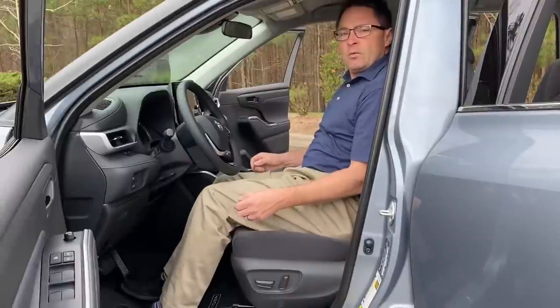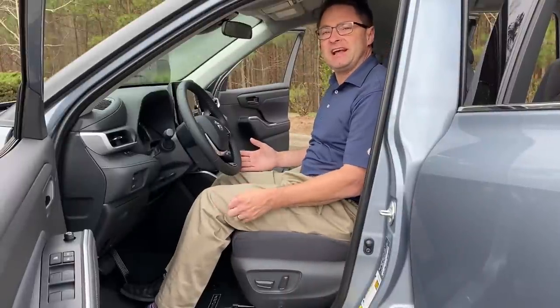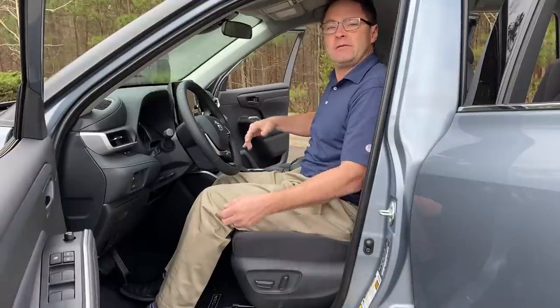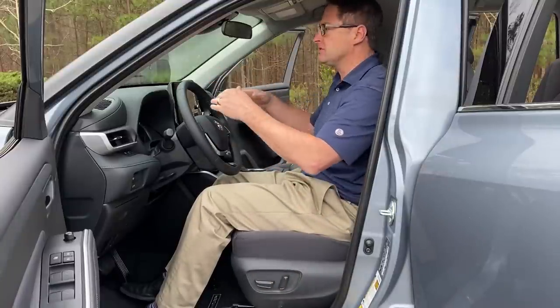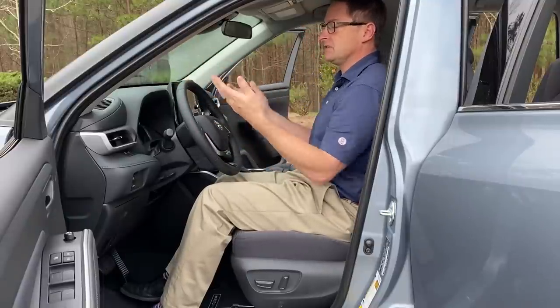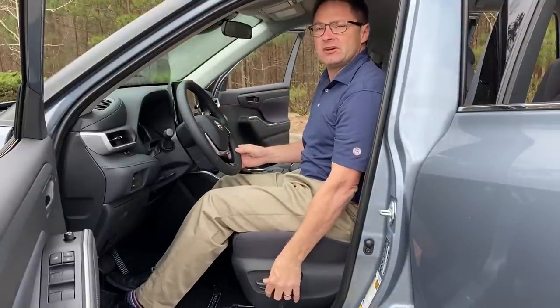I can also recline a little bit as well. Wouldn't that be nice if we had a power driver seat on an LE Highlander? Well, we do. So this is up all the way. If I'm shorter, let's say you're a 5 foot person, you can see up over the hood just fine. It's very easy to see over the steering wheel, but let's say you're taller.